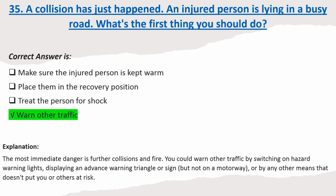Explanation. The most immediate danger is further collisions and fire. You could warn other traffic by switching on hazard warning lights, displaying an advance warning triangle or sign, but not on a motorway, or by any other means that doesn't put you or others at risk.